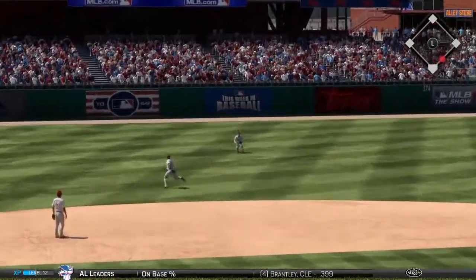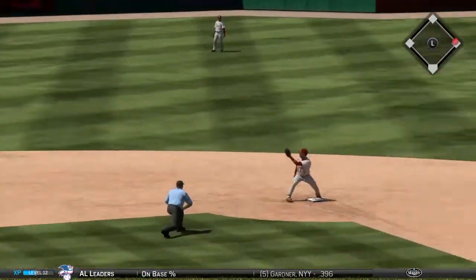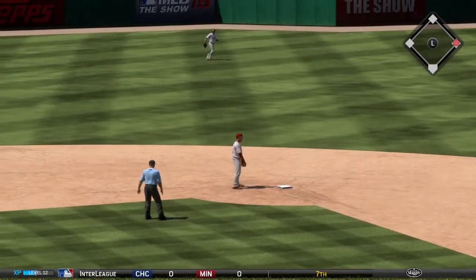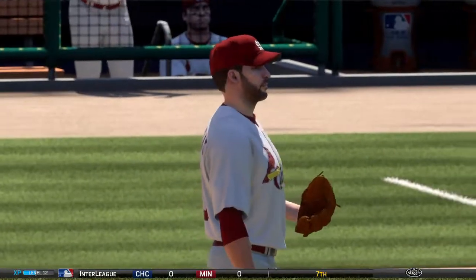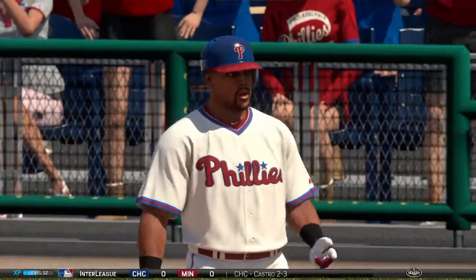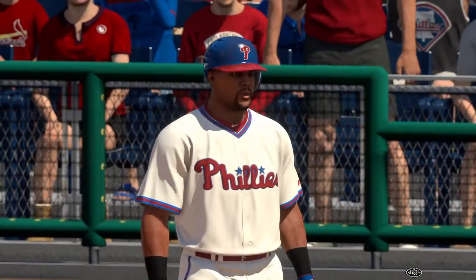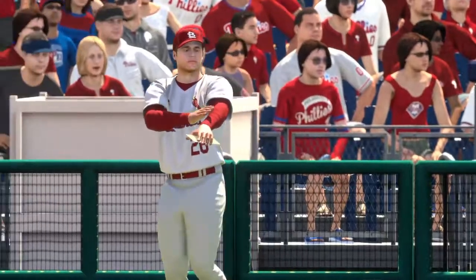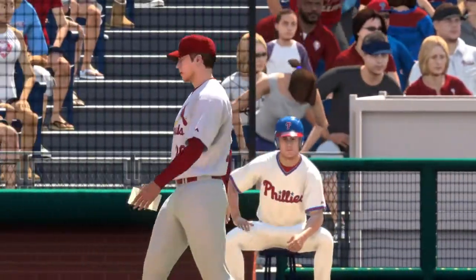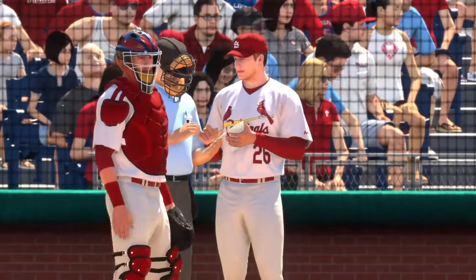Beltre in left field, a base hit. The catcher, number 13, Salvador. So they'll bring up Salvador Perez. Beltre, a leadoff base runner. And Matheny is going to go out and make a double switch. So that'll be it for Wainwright as he pitched six innings.